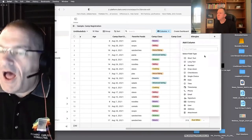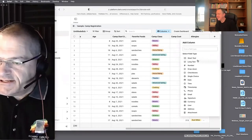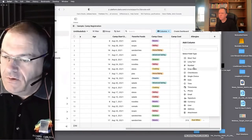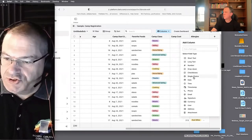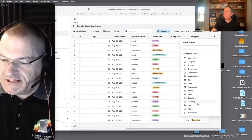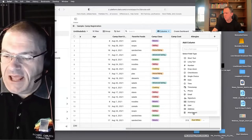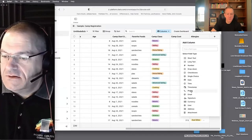Okay, here we go. Everyone freeze. Here it is. This is a list of things you can add. A short text, a long text. Short and long text is a styling issue. It's just a text field, right? Number, drop down is a control style, checkbox, single choice, yeah. Date, time, timestamp, date, phone, signature, currency, money, okay. User, address, attachment. I don't know where it's at. Is it hiding in here?